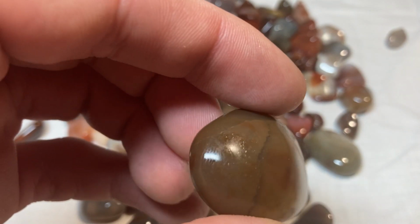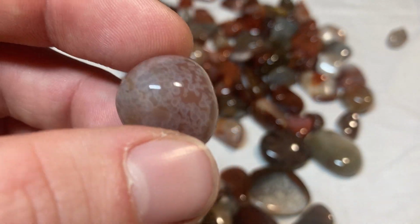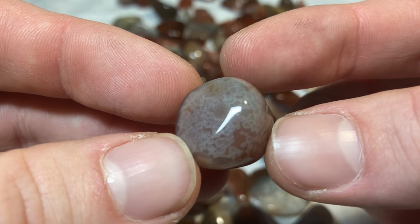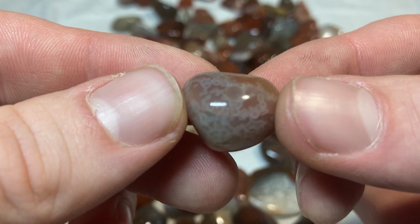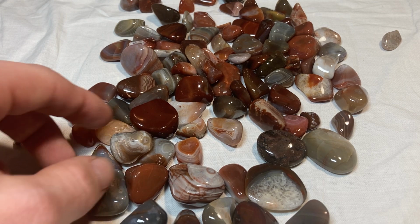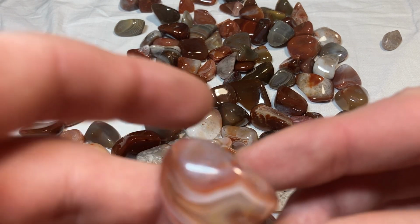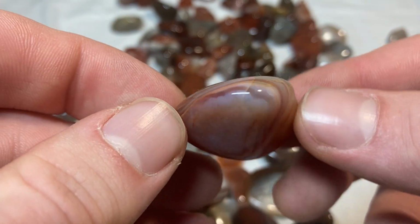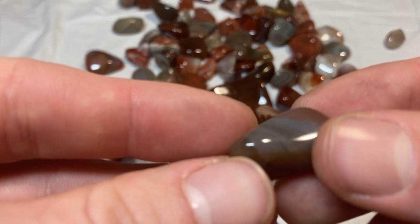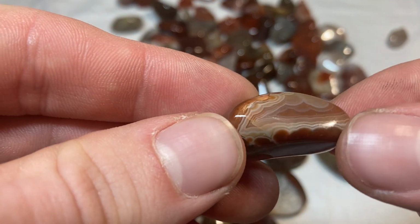That one's kind of plain in terms of banding. I think this one's super cool. It's got an outer layer on it, and all these patterns are kind of suspended inside of it. There's one in here that I'm looking for, and I can't find it. Overall, I'd say this was definitely a successful batch. That one's neat.